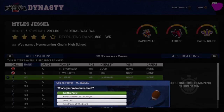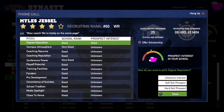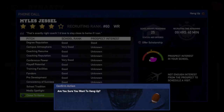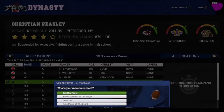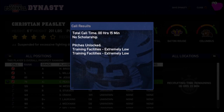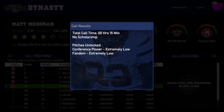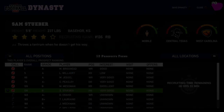So this ultimately becomes a barometer that it's probably going to be from 50 to 80 on back that may just start to talk. You can see, though, not enough interest to have a visit. You go through and you try to unlock some of their interest and try to determine what you need to work on to either A, get that student to come to your college, or B, try to improve their ability to accept where you are. So for these players that I really don't believe we're going to have a chance at, I'm just letting the assistant coach handle the calling duties.